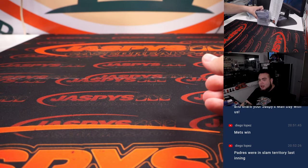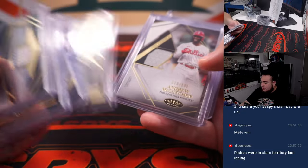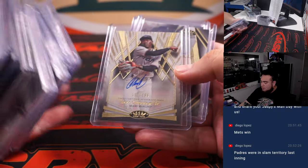Still going foul. Alrighty, folks, and there you go, everybody. That was the break. Some nice autographs here popping out. O'Neil Cruz as a bigger rookie. Buxton, Chisholm.